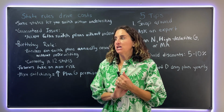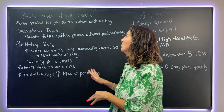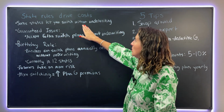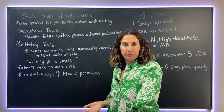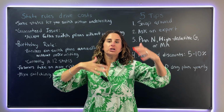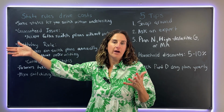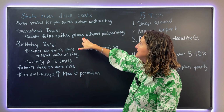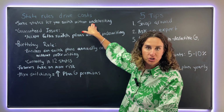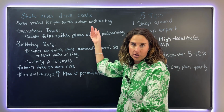I did just mention the birthday rule and how some states have that. So we're going to talk a little bit about some of the rules that are driving these increases in cost. Some states let you switch Medicare supplement plans without underwriting. And if they're letting a bunch of people in that potentially are sicker, that would increase the cost as the insurance companies spend more and more in paying out those claims. Second is guaranteed issue. Essentially, that's similar to the underwriting I just mentioned. It accepts folks switching plans without that underwriting.